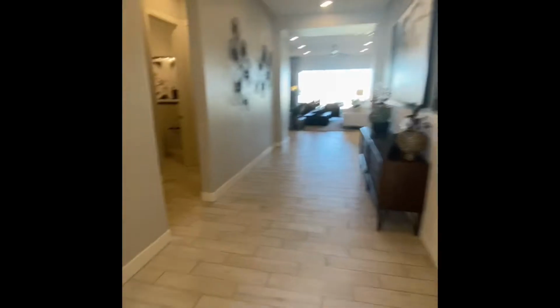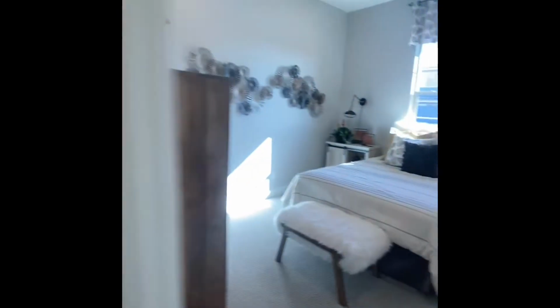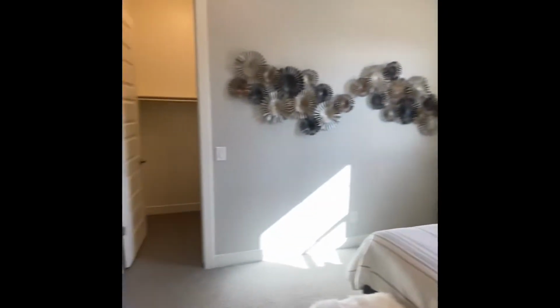See what's inside. Right off the front, got 3 bedrooms, 4 baths. Bedroom 1, into the walk-in closet.